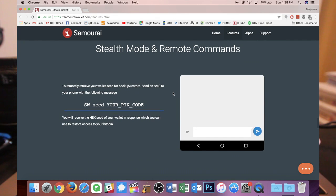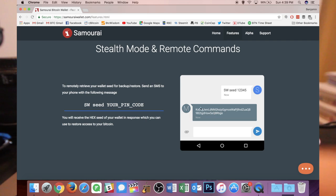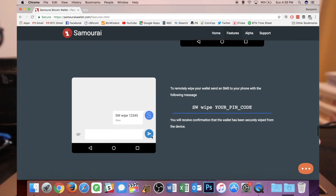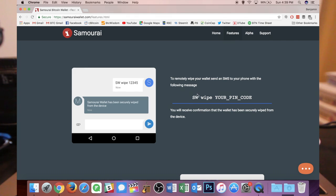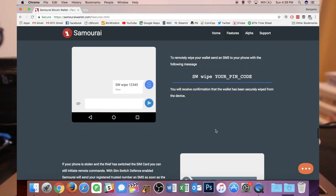So let's say somebody stole your phone, or you lost your phone, either one. Well, you can set up these SMS remote commands. In this instance, if you want your seed for your wallet, you would type SW seed and then your PIN code that you have set up, and you would text your own phone, and it would respond with the wallet seed so that you could restore on a new phone. In this instance, maybe you're worried somebody stole your phone and they can get into your wallet. Well, you would text SW wipe and then your PIN code, and it would wipe your Samourai wallet, so the person does not have access to your funds.